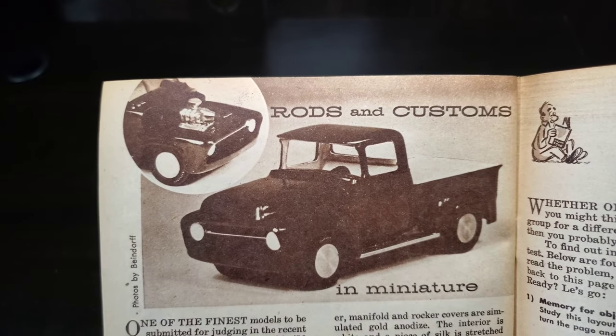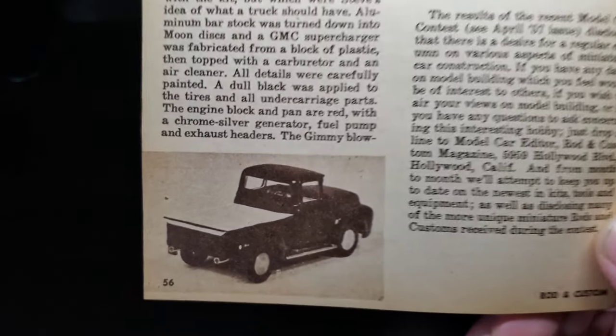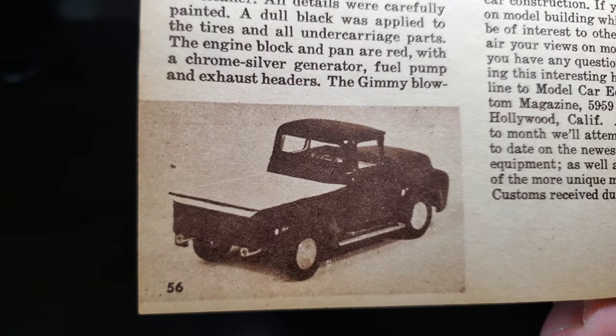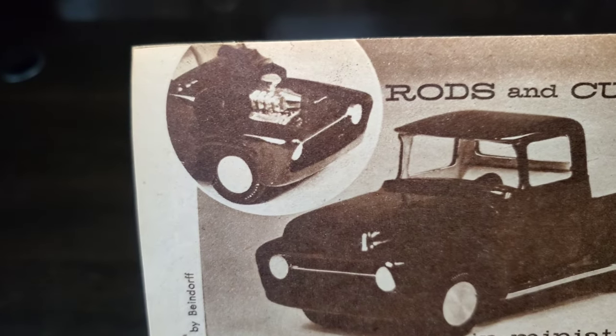Again, that is a little 1/48 scale truck that he modified. There's a back shot of the silk tonneau cover. So he's got some exhaust work done there. Really well done. Homemade moon disc.